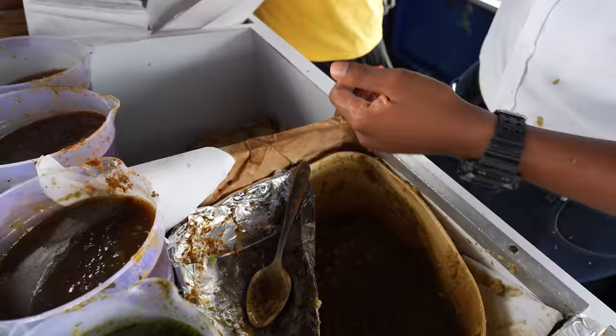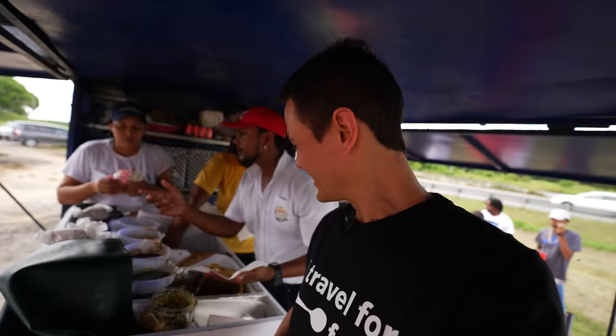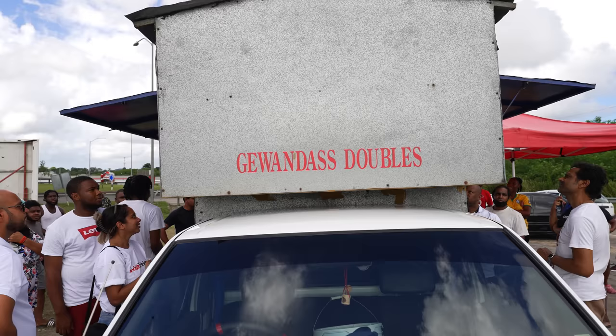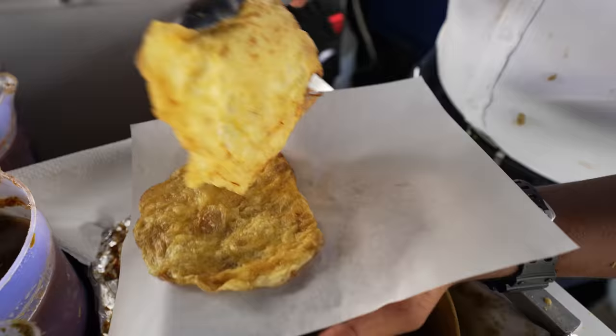He must be one of the world's fastest doubles masters. He's just absolutely flying with that chickpea, with the different orders, all those different chutneys. What a place, the aroma. We're gonna get a specialty that he has here, which is called the diamond. Okay. Oh, so you dip it.